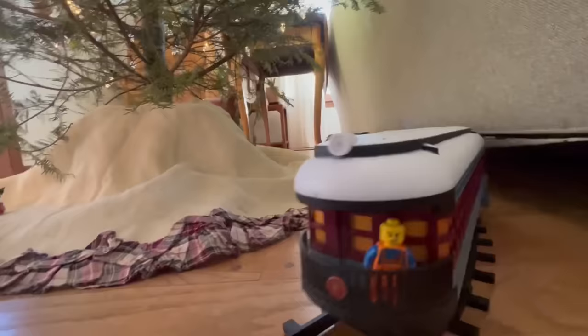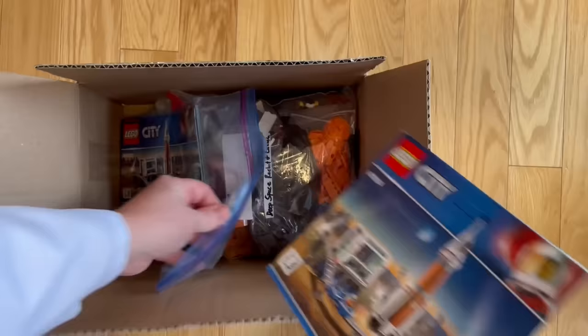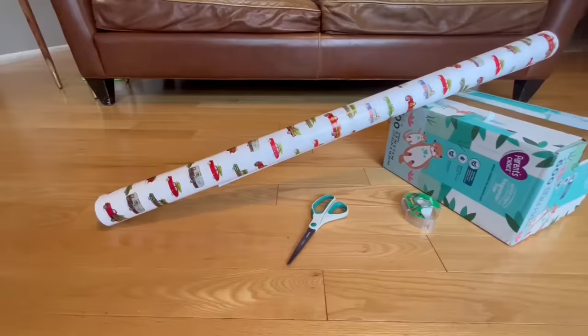Now let's learn how it works. This is how you wrap a gift. But can you help me keep a surprise? We're getting him this Lego deep space rocket and launch control. Hopefully he'll love it. We first need to close up the box because we purchased it secondhand. Now we need wrapping paper, scissors, and tape.